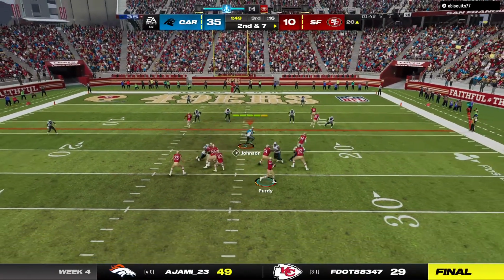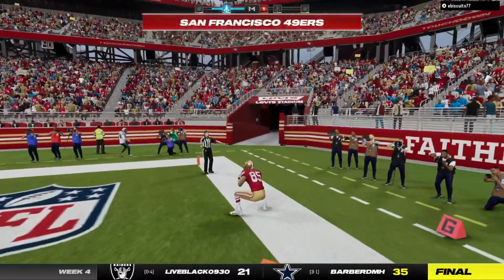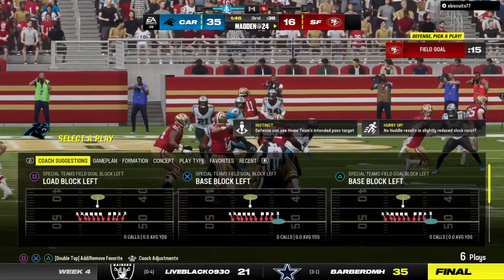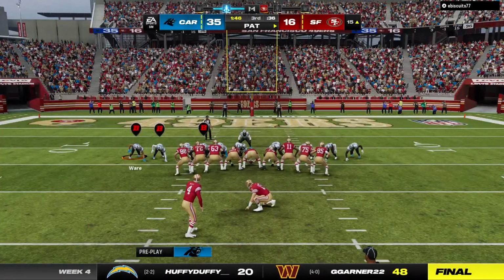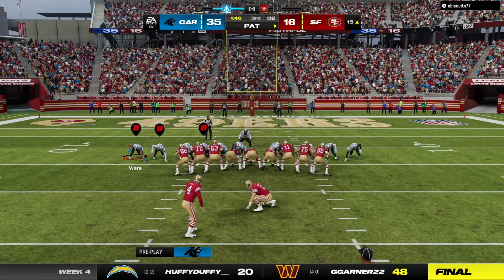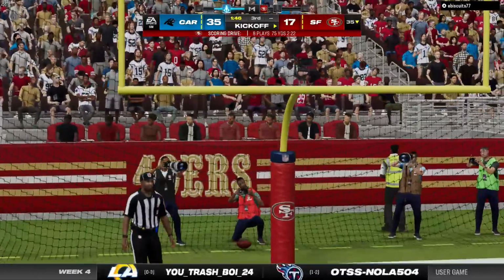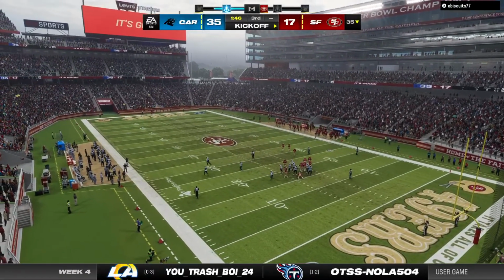Purdy will set up to throw it here. Touchdown! George Kittle, a 20-yard touchdown. And the 49ers get a bit closer. Now Moody for the PAT. And that'll cut the lead down now to 18. Makes the score Panthers 35, 49ers 17.